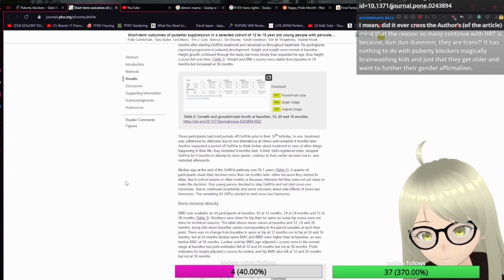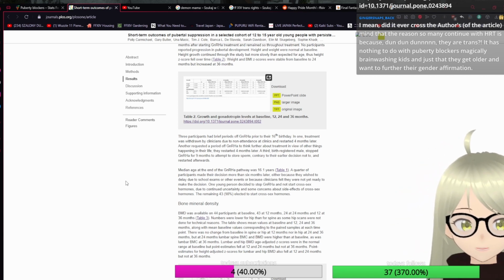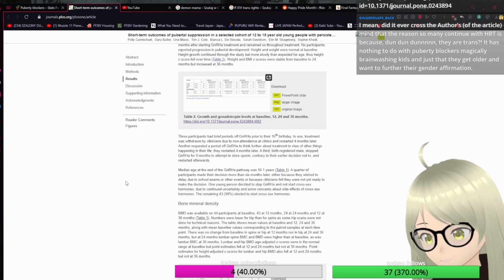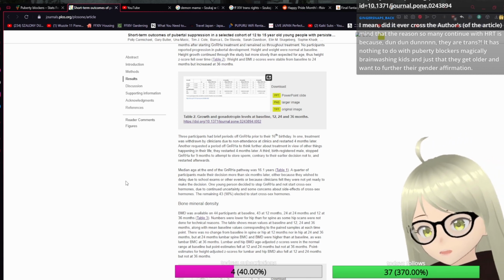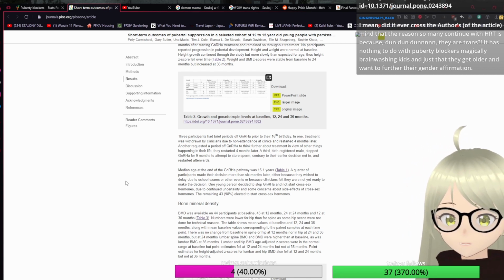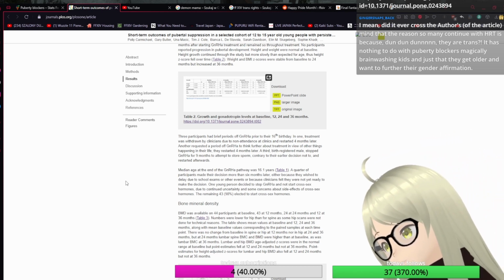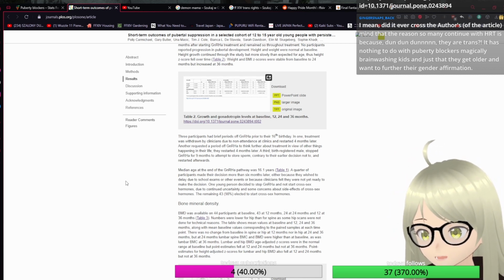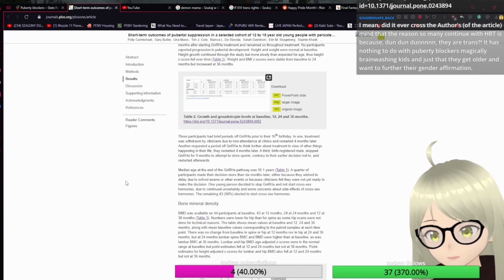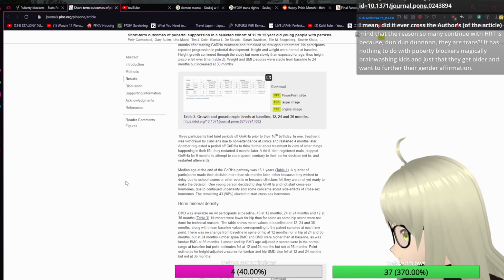3 participants had brief periods off GnRHA prior to their 16th birthday. In one, treatment was withdrawn by clinicians due to non-attendance at clinics and restarted 4 months later. Another requested a period off GnRHA to think further about treatment in view of other things happening in their life. They restarted 4 months later. A third birth-registered male stopped GnRHA for 9 months to attempt to store sperm, contrary to their earlier decision not to, and restarted afterwards. Okay, that makes sense.